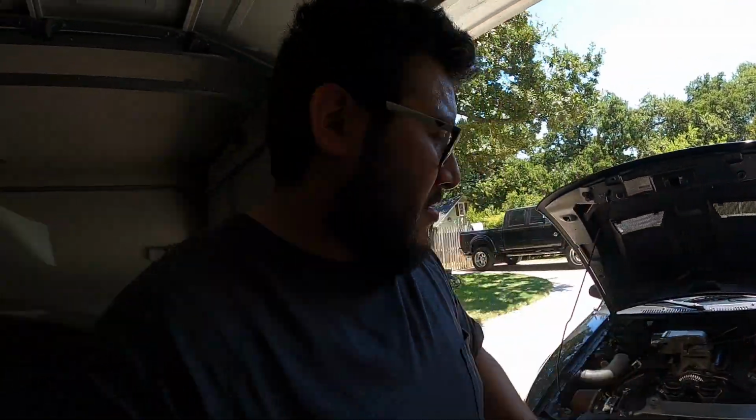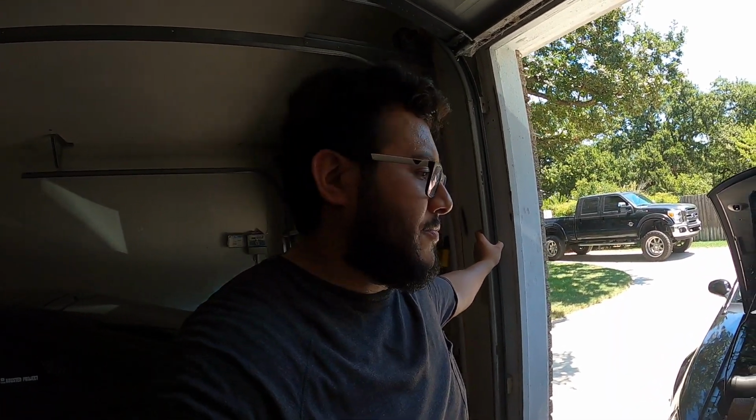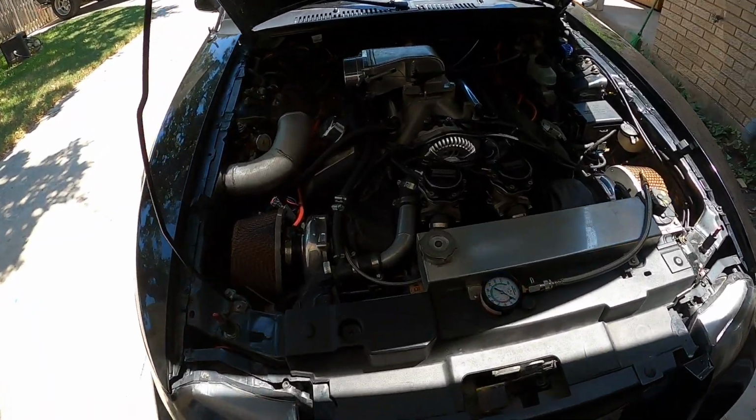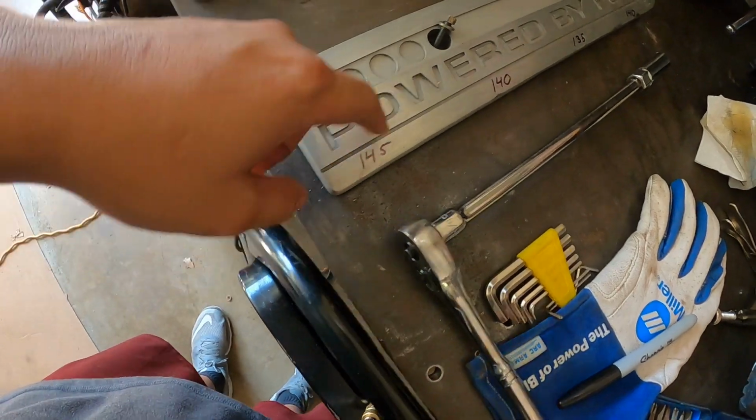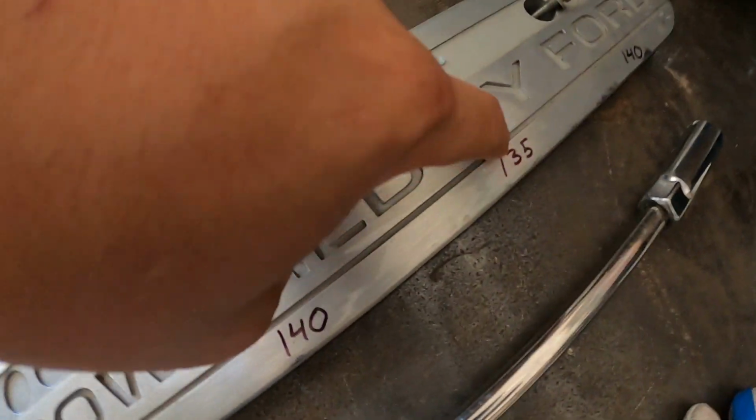I just want to kind of put this out there so you guys can see what it's like and the things that you may run into. So right now I'm doing a compression test. I had 145 on cylinder 5, 6, 7, and 8. So compression's good on the driver's side head. I'm fixing to do the passenger side. Cross your fingers, you guys. Hopefully this goes well. And I'm gonna do a smoke test, try to see if I can find some vacuum leaks. I really don't know what to do anymore, but we'll see.